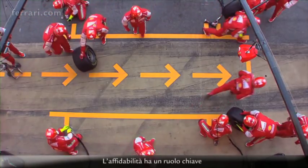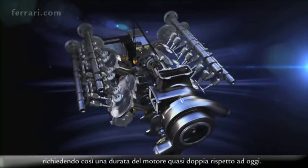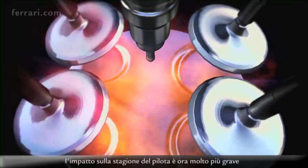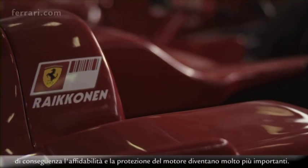Reliability is playing a key role. Each driver will have only 5 power units for the complete season, making engine life almost double what we are doing right now. If you did lose an engine before the end of its life, the impact on the total season for the driver is much more severe. So therefore, reliability and protection of the engine is much more important.